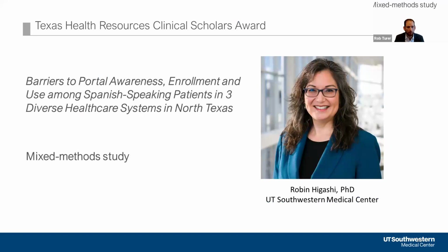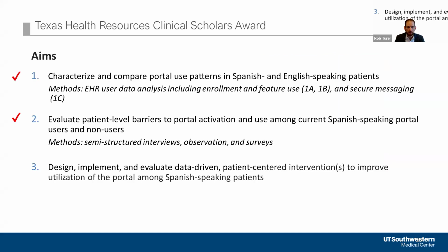And so the goal of our training grant has been to identify barriers to patient portal awareness, enrollment, and use among Spanish-speaking patients across 3 diverse health systems in North Texas. All of the work that I'm going to discuss related to this grant is joint work that I've done with Dr. Higashi. We used a mixed methods approach, and we really tried to focus on 3 aims.